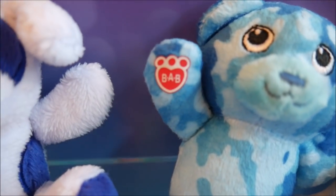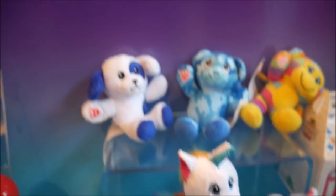Build-A-Bear stickers. That's so cute. And these are the boxes.